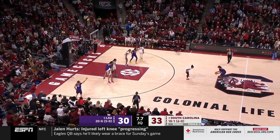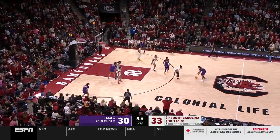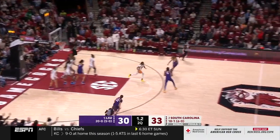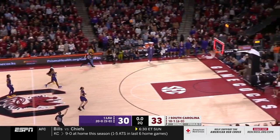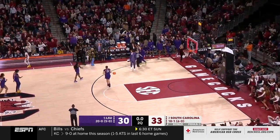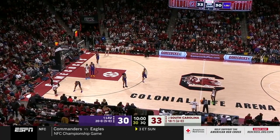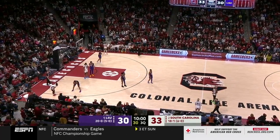Williams says clear out. Picked up by Flau'jae. Off the screen and the hesitation. Stripped away. Flau'jae. Nearly drained it from half court. Them to rebound better, take care of the basketball, and really have some composure here to start the second half.